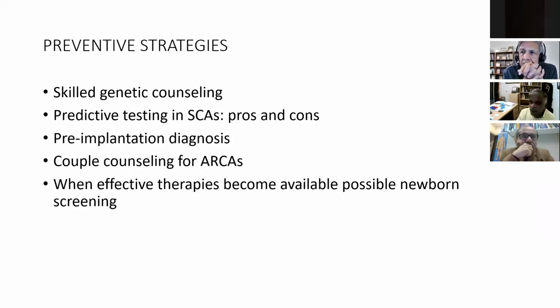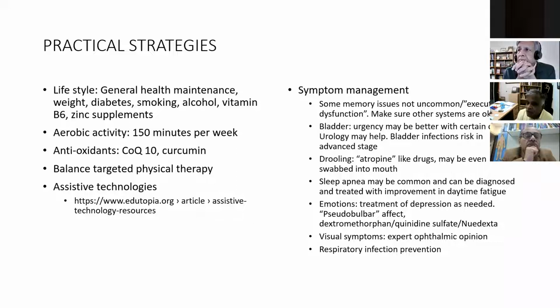And finally, when effective therapy has become available, earlier and earlier diagnosis is important. For some of these conditions where you have therapies, you get into newborn screening. So when babies are born, you can screen them. We're not going to do this for SCA or Friedreich's because we don't have a treatment for it. No reason to find out. I think that is one of the questions in the queries that were sent to me. What are the preventive strategies?